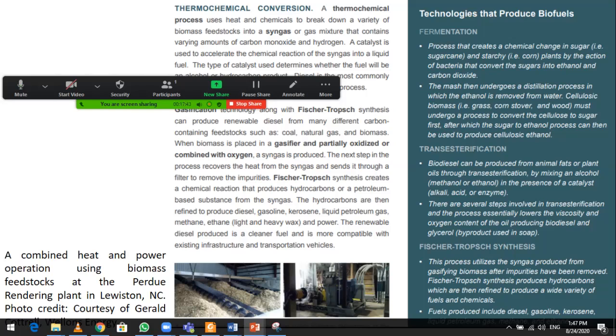So, Fischer-Tropsch synthesis, this process utilizes syngas produced from gasifying biomass after impurities have been removed. Fischer-Tropsch synthesis produces hydrocarbons which are then refined to produce a wide variety of fuels and chemicals. Fuels produced include diesel, gasoline, kerosene, liquid petroleum gas, methane, and ethane.